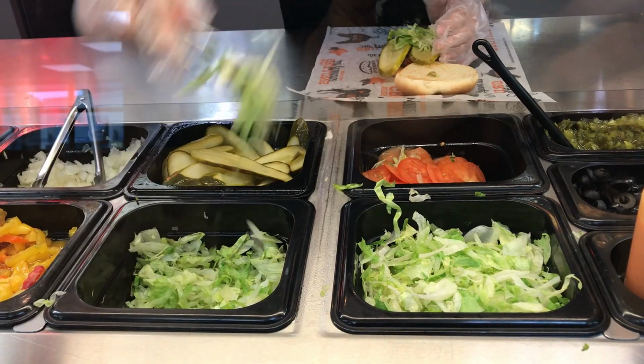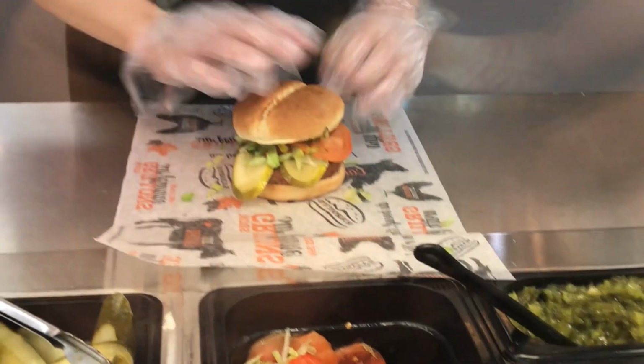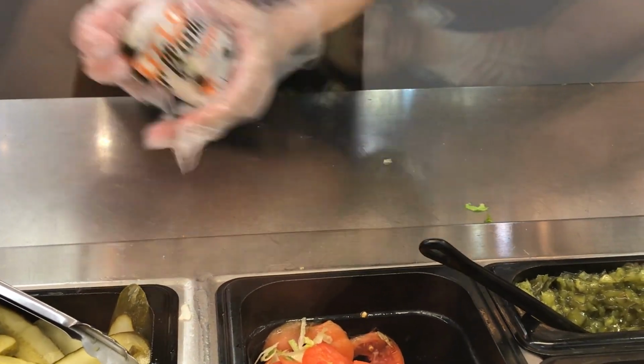Pickles, lettuce, tomato, relish, ketchup, and mustard. Perfect. Got the burger. Let's try this out. Good. There's those grill marks I was talking about. So yeah, I like this.